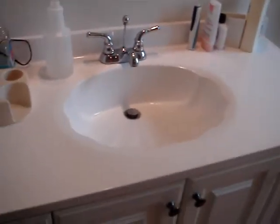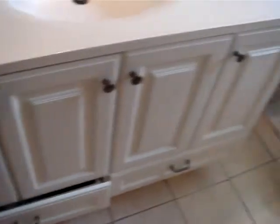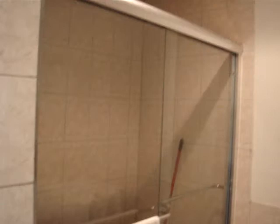Here's the one sink that I was talking about. Still lots of great storage space. La toilette. And very nice shower. It's very similar to the other. Looks like they've been cleaning in there. And the tub. And you can step up there into the jacuzzi. You know, Leland will like to spend some time in that thing. Okay, so I'm gonna hit stop and pick you back up at the garage.